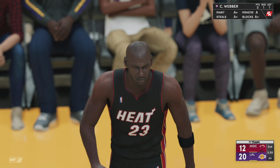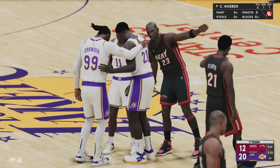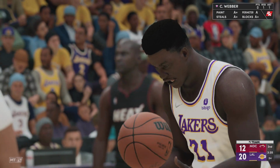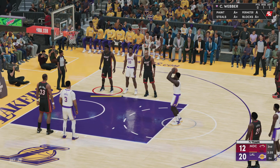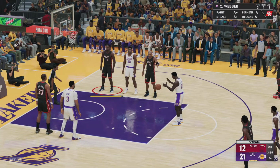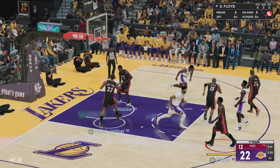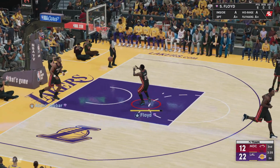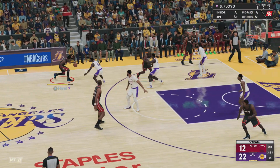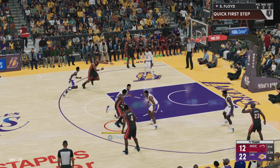Third team foul. At the line for your home team, Dominique Wilkins. At the line for 2. And the first one at the line is good. That one falls, so he hits both of them. And just about a minute and a half has passed here in the second quarter. Here's Floyd. 6 points for him.